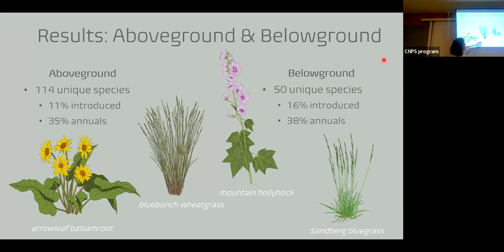Bluebunch wheatgrass is really abundant above ground at this site. We think it came up in the seed bank, but it has no inflorescences yet, so I'm not totally sure about that, but we might do some genetic work to figure out what it is. And then arrowleaf balsamroot is such a charismatic species. I mean, how can you not like this species?